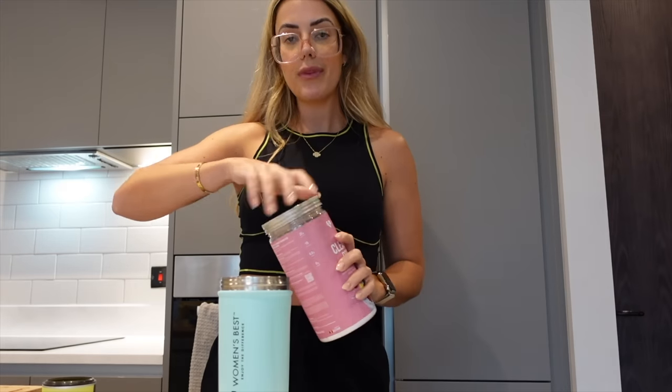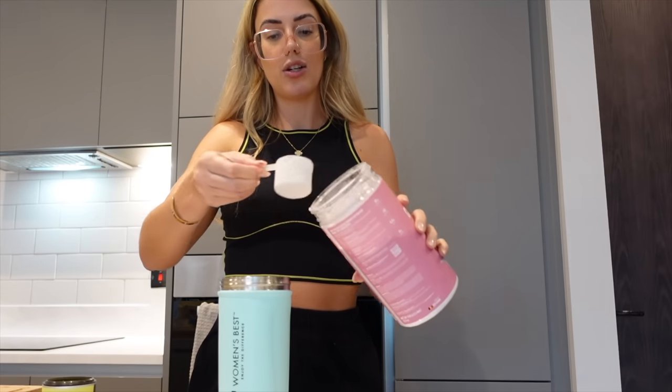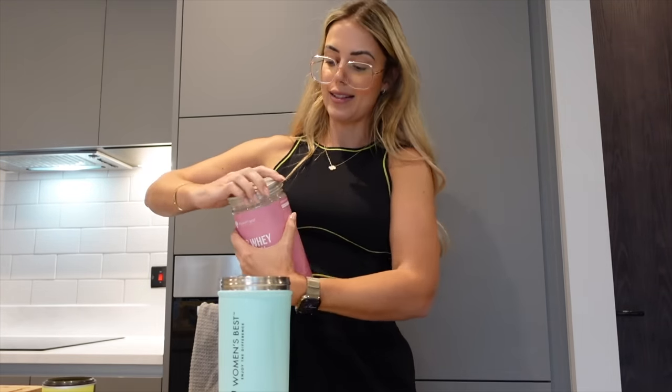So it's really good. So I've just got some water in here, and I've also put some ice in there. And then I'm just gonna add a scoop of this in there, mix it up, and then just drink it as I am making my dinner.